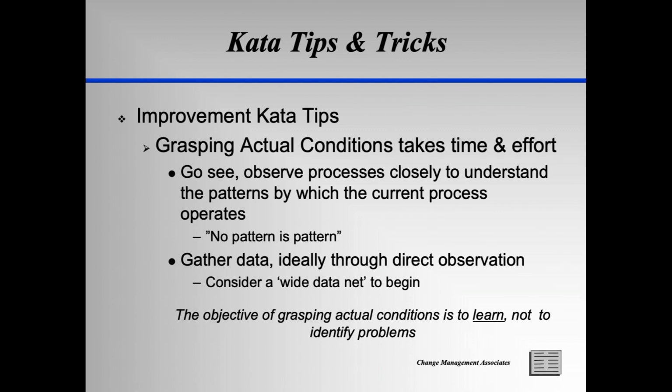Yet another example of this is when I ask what someone has learned after observing a process. They start mentioning the need to apply various lean tools. We need to 5S the workstation. There is no standardized work. There needs to be visual management, and so on. This is not learning. I also encounter a reluctance to go see firsthand.